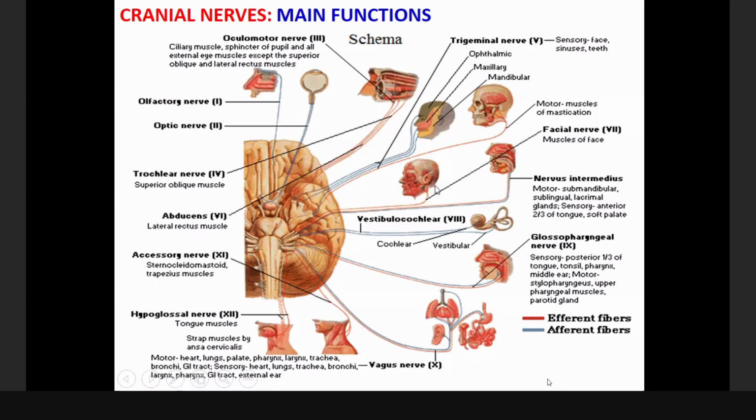Then number 8, vestibulocochlear, related with the ear. Our ear is a sense organ which helps for hearing and balance. The semicircular canals help in balance. Cochlea is for hearing. And vestibulocochlear: vestibule for balance, cochlear for hearing. Number 8.